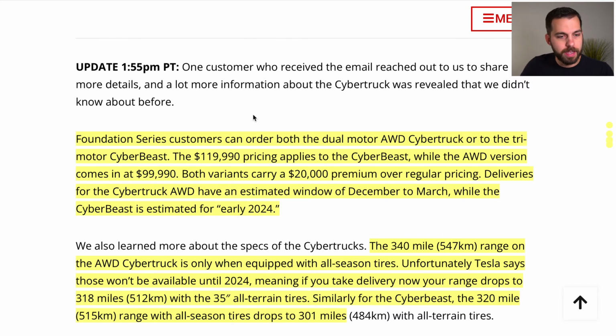So they say Foundation Series customers can order both the dual motor all-wheel drive Cybertruck or the Tri-Motor Cyber Beast, $120,000 for the Cyber Beast before the destination fee. All-wheel drive version also $20,000 more expensive, just under $100,000. They say that deliveries for the Cybertruck all-wheel drive have an estimated delivery window of December to March. So it's kind of exciting to see that more deliveries will be taking place this month, and then, of course, through Q1. And they say the Cyber Beast is estimated for early 2024.